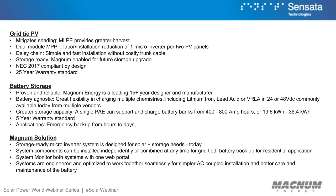Sure, thanks, Ryan. As you probably all know, Magnum Energy's core competency is battery storage. Battery-based inverter chargers we've been designing for over 15 years. In fact, we're celebrating our 15th year anniversary this year. So, we're battery agnostic. We like to say we're also inverter agnostic in these systems. And just to recap, this slide is a summary so far of what we've discussed. Let's move on.